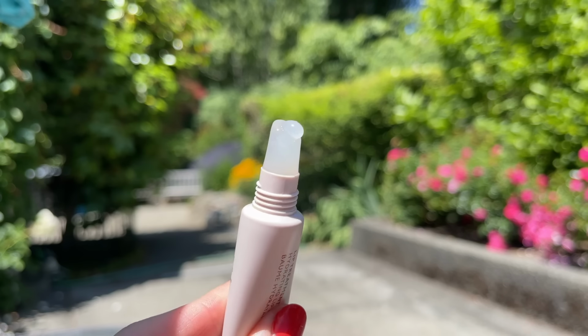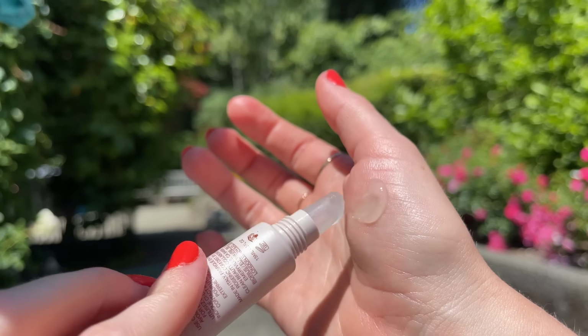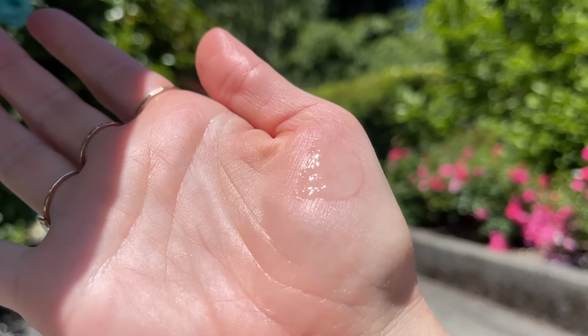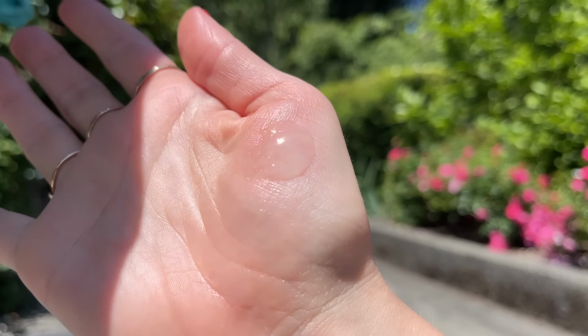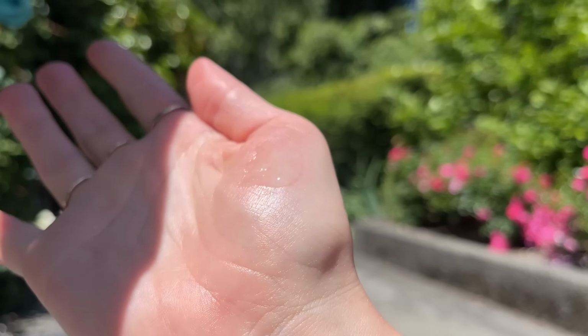It is incredibly slippery. It's another product that is so thin, it is basically a liquid. So I think a serum would have been a better name for this. And it also has an oily feeling on the lips. And to me, any feeling of oil just evaporates or fades away and really just leaves my lips feeling a little bit drier. So I don't love this one.